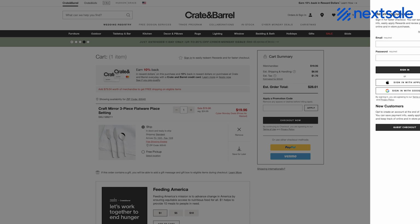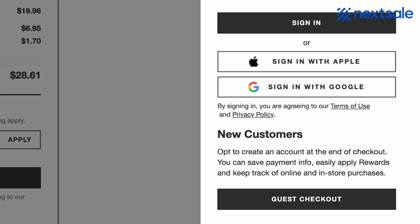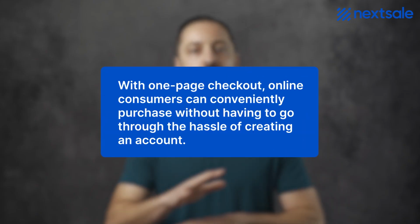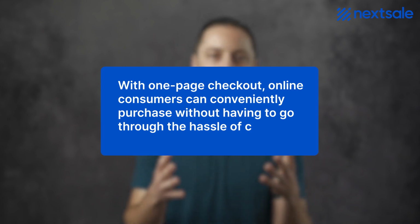To fix this issue, offer guest checkout for new customers and have a seamless checkout experience. Self-contained, easy, and fast checkout pages give a better customer experience and can increase conversions. With one-page checkout, online consumers can conveniently purchase without having to go through all the hassle of creating an account.